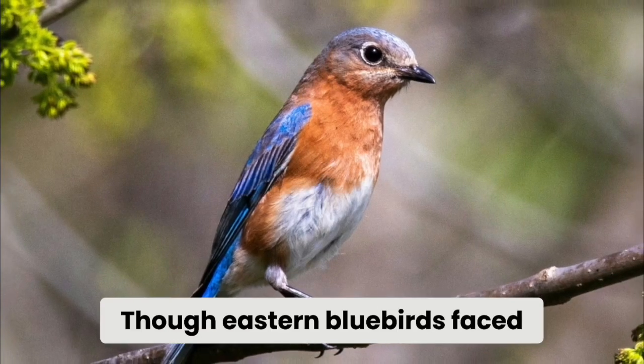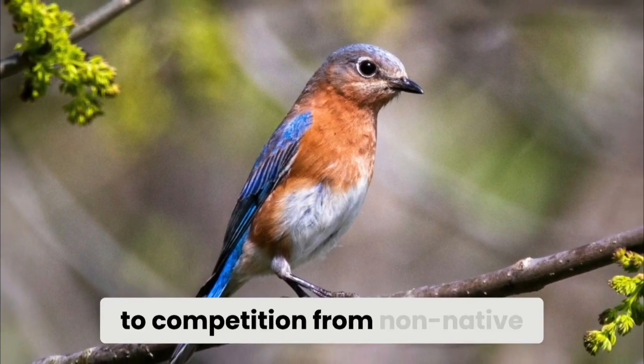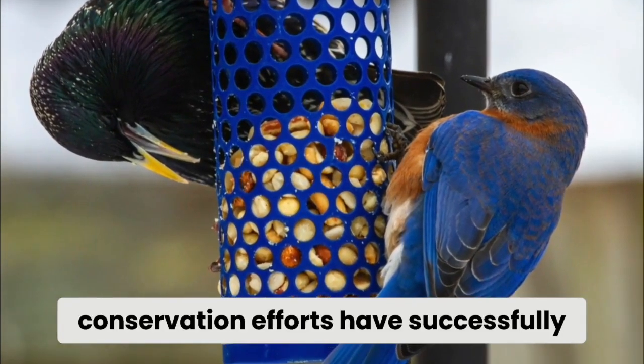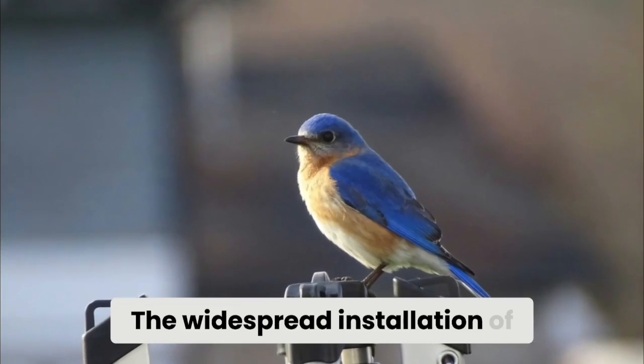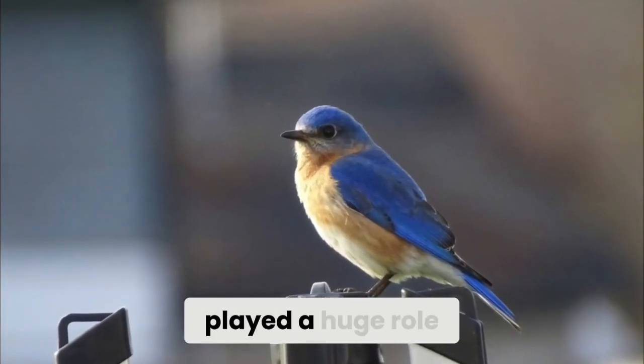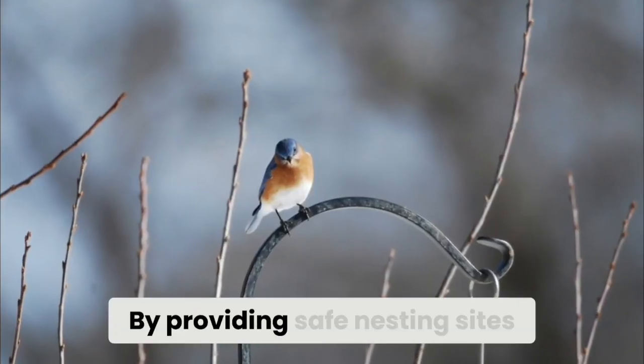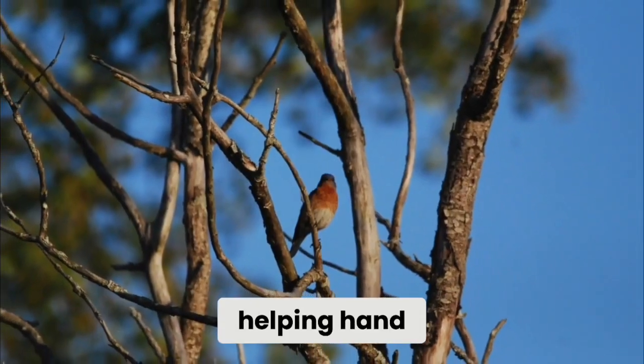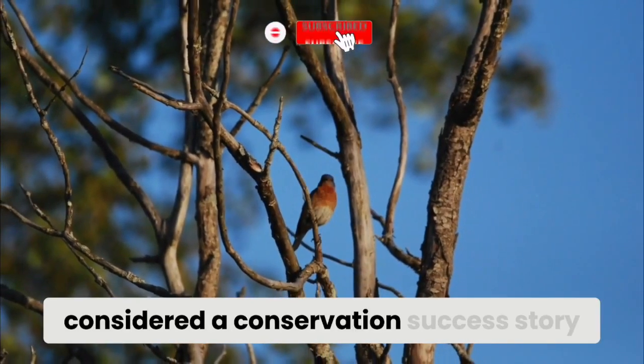Although eastern bluebirds faced a sharp decline due to competition from non-native species like starlings and house sparrows, conservation efforts have successfully helped their numbers rebound. The widespread installation of bluebird nest boxes has played a huge role in this recovery. By providing safe nesting sites, bird enthusiasts have given these beautiful birds a helping hand. Today, the eastern bluebird is considered a conservation success story.